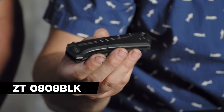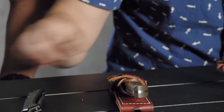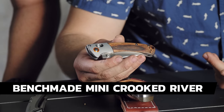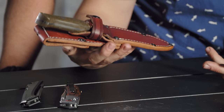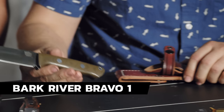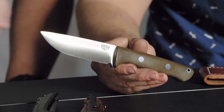So I just grabbed a couple of them. I have a problem. So he's got the ZT that you've carried like once or twice. Right. He's got an Osborne he's carried a handful of times. He's got the, which one is this? Mini Crooked. The Mini Crooked you've carried like twice, maybe? Once, twice? I sharpened it. And then which one's this again? That's the Bravo 1, the Bark River. Bark River, that's right. This is the Bark River Bravo 1 that you haven't even used yet, right? No. It still has factory oil.